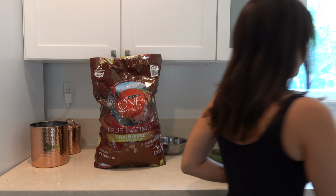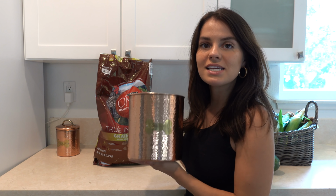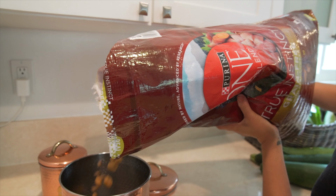You ready for some food? You ready? I like to keep Blanca's food in this copper tin can on the countertop. That matches with this little treats one because it just looks nice and it's easier to pour throughout the day.